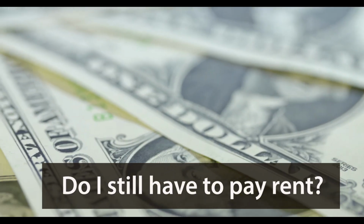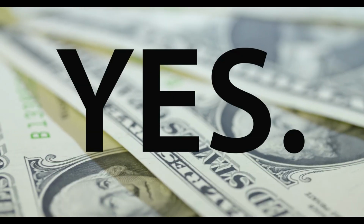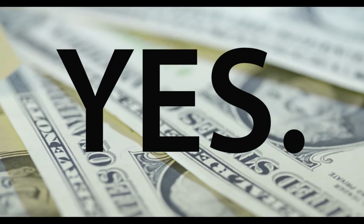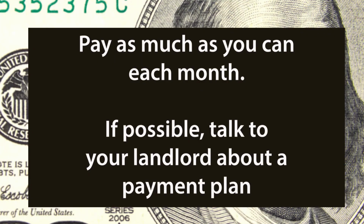Do I still have to pay rent? Yes. Even though you cannot be evicted for non-payment of rent, you are still responsible for paying your rent. You must make an attempt to pay as much of the rent as possible each month, unless you cannot afford it or have another legal reason for withholding rent payments.